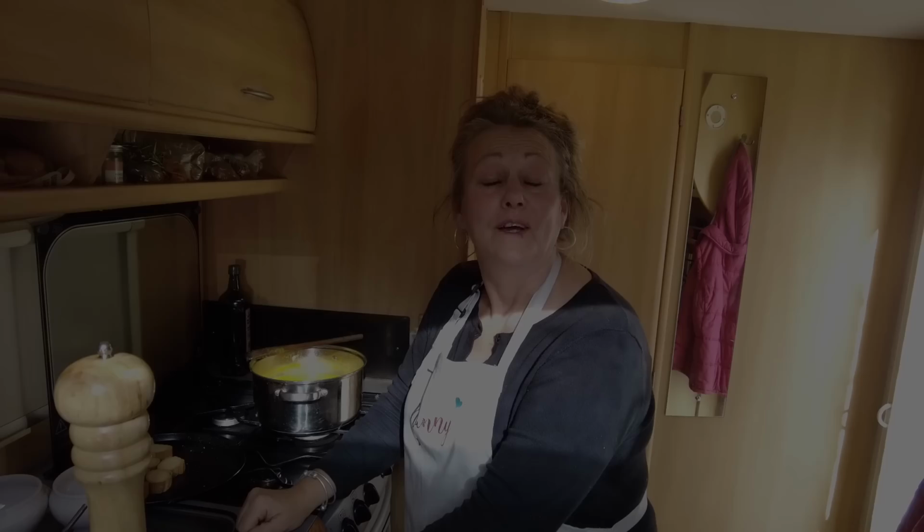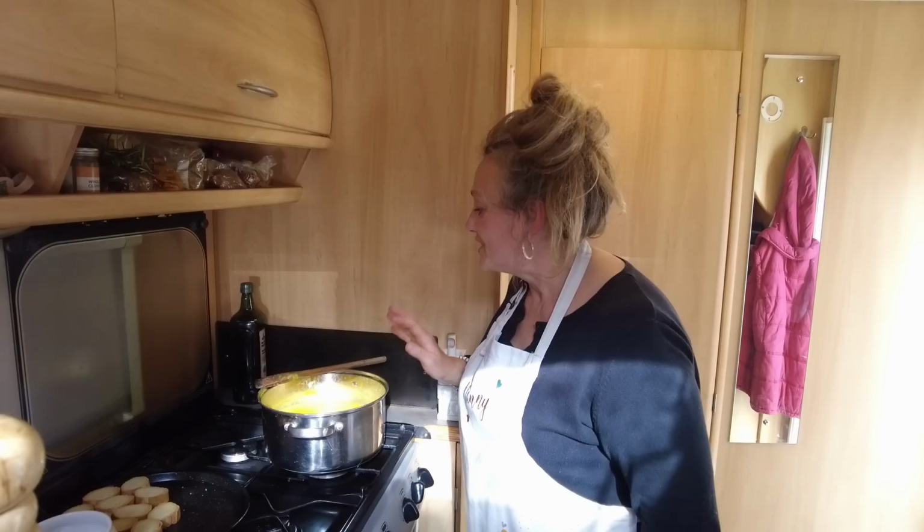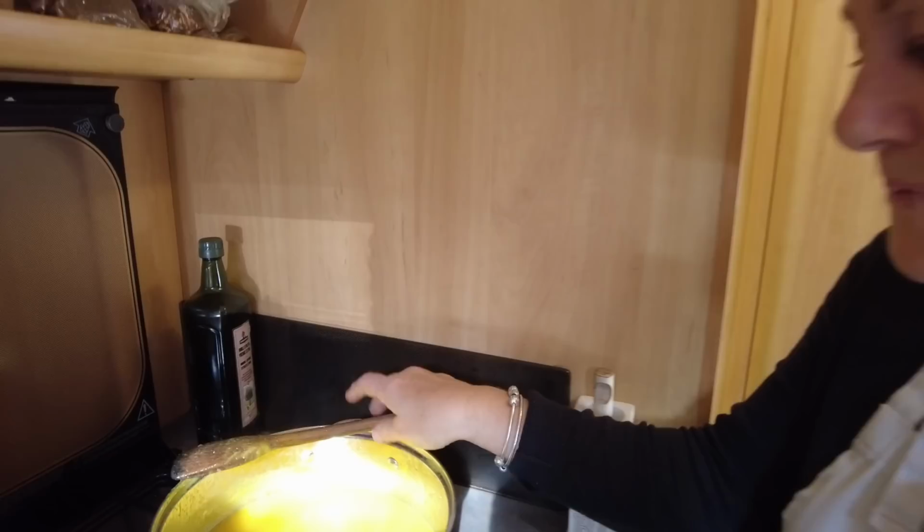Welcome back, everyone. Pumpkin soup. The pumpkin was soft, so I blitzed it. If you want to come and have a little peek. Look at that. Lovely and thick. A nice thick soup.